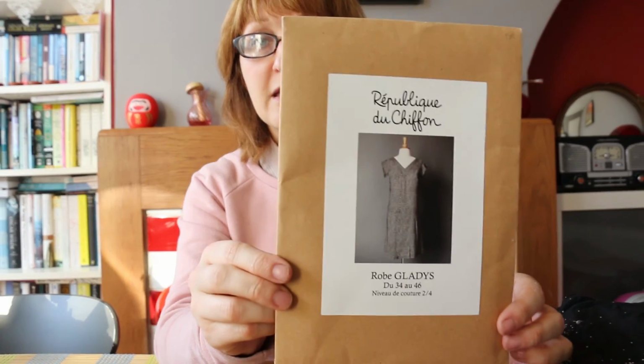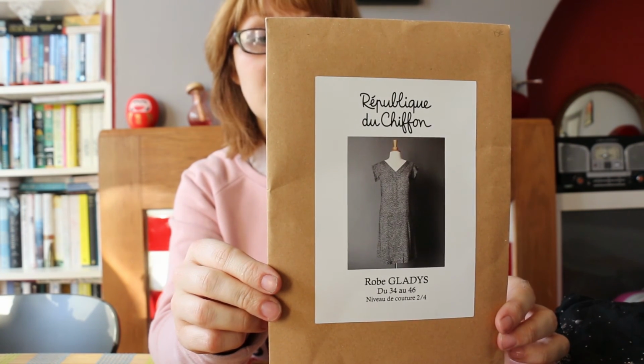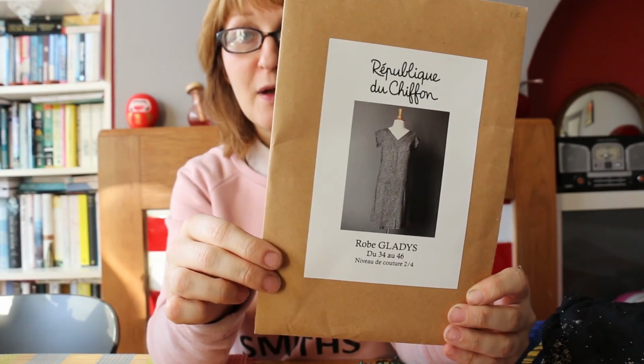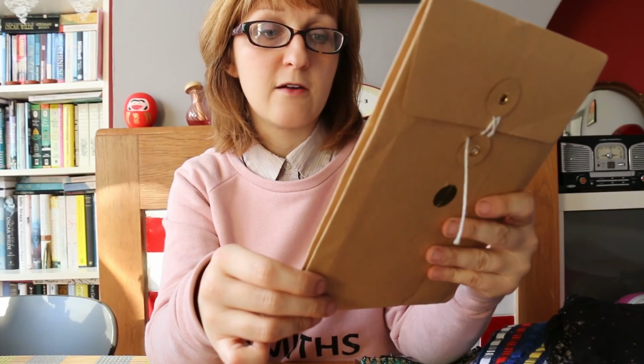I only bought one pattern. I had a few patterns in mind that I was hoping to spot in the shop, and quite a few of those weren't in stock, but I did manage to get this pattern by Republique du Chiffon, which is the Gladys dress. It's really sweet. It's a 1920s style loose shift dress with little cap sleeves. It's designed for a woven, but I'm quite tempted to try it in a knit as well.